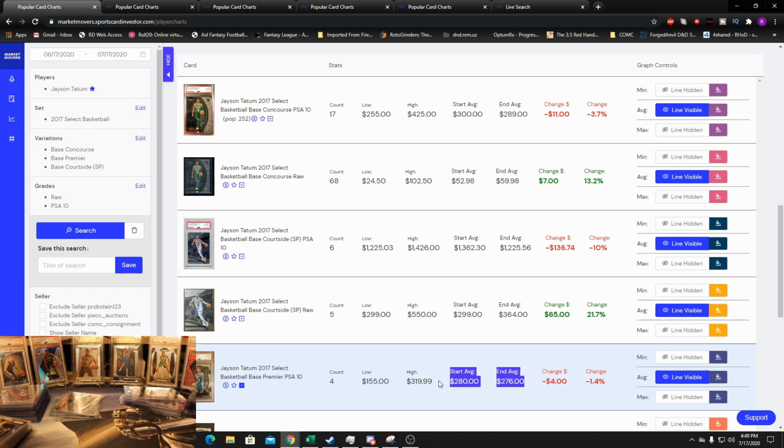If you guys like Jayson Tatum and you've been priced out of his base Prism, this is about half the price of the base Prism. I'd be looking at this card. So that's card number 1. If you guys have questions about any of this stuff, let me know down below.